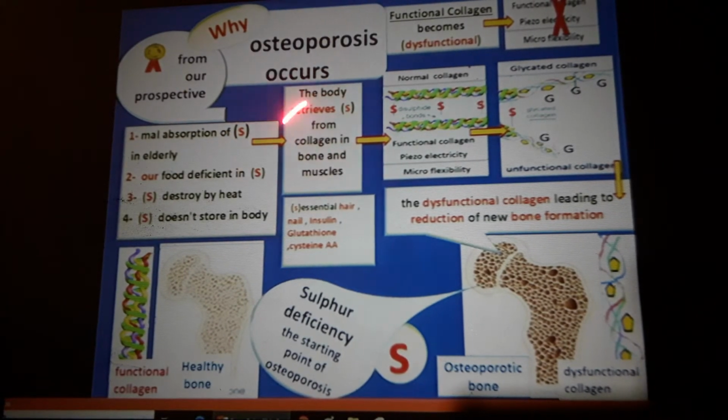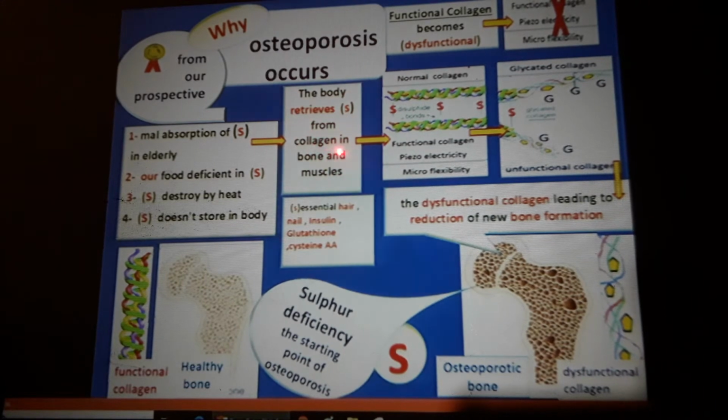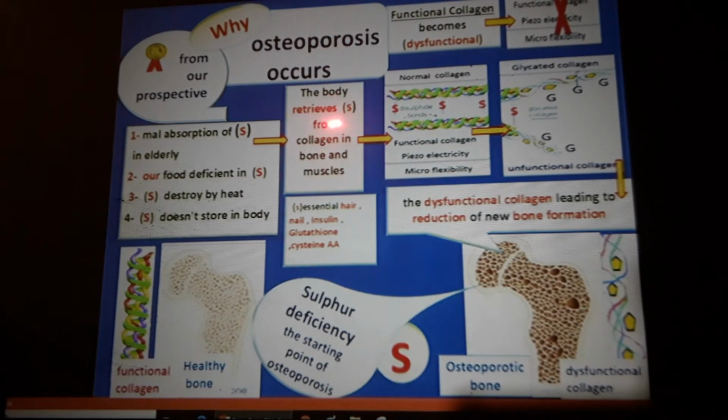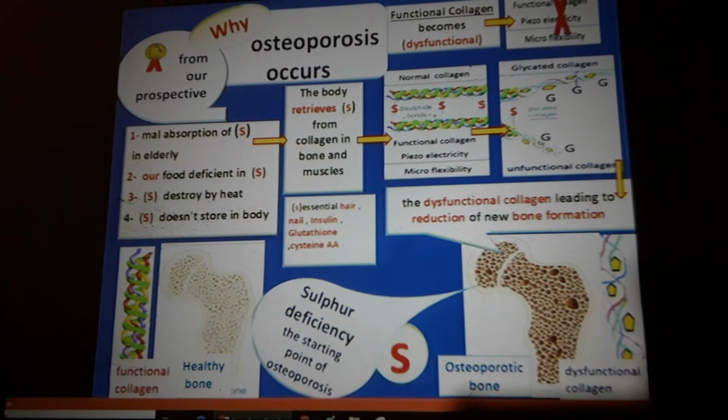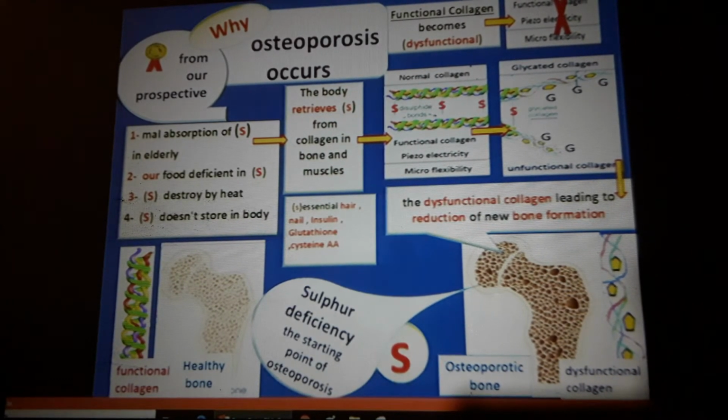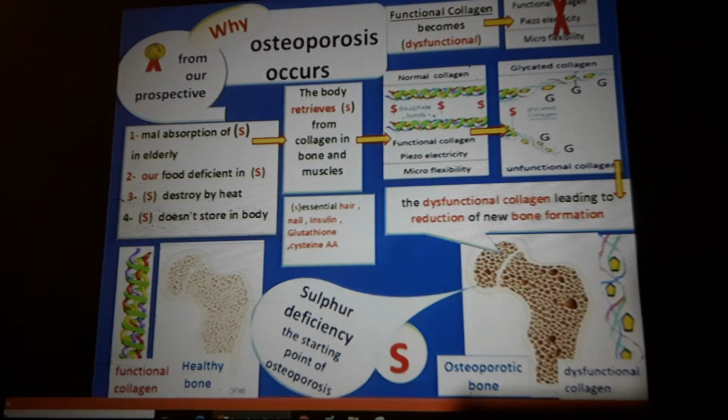What does the body do? The body needs sulfur every day, and sulfur cannot be stored. It must be given on a daily basis. So the body retrieves sulfur from the surrounding collagen in the bone, in the muscle, in everything, to use this sulfur in hair, nails, and insulin. Once it retrieves this sulfur, the site of the sulfur is replaced by glucose, and this glucose forms glycation. Glucose replaces the site where sulfur was attached to collagen, and this glycation causes the bone to become osteoporotic.